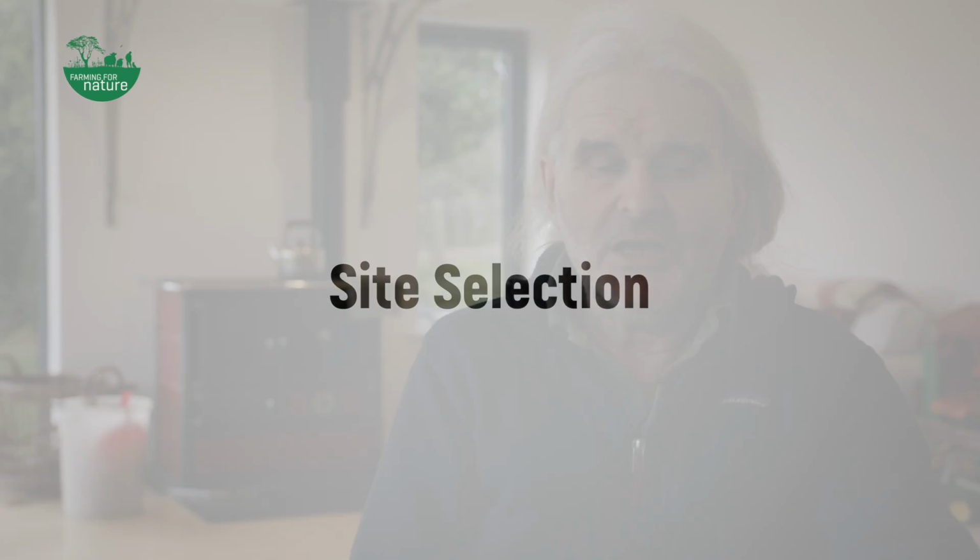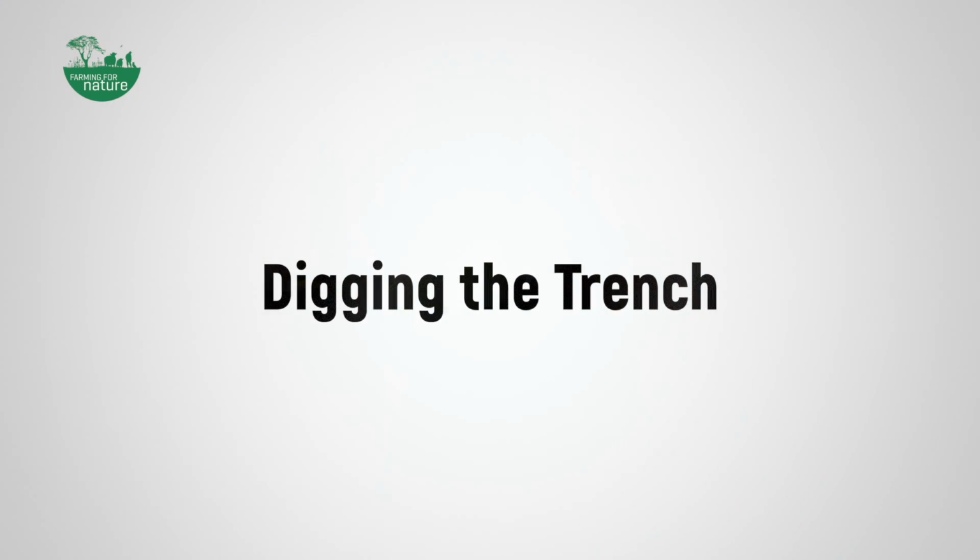So then you come along and you pick your site. Now the site, they can run north-south, they can run east-west, but the important thing about the site on the day that you're planting is that it's not waterlogged. So if the site is waterlogged, then you need to divert the water or get it away from the roots of the plant sitting in wet ground, because they will not thrive if they sit with their feet wet, with their roots wet.